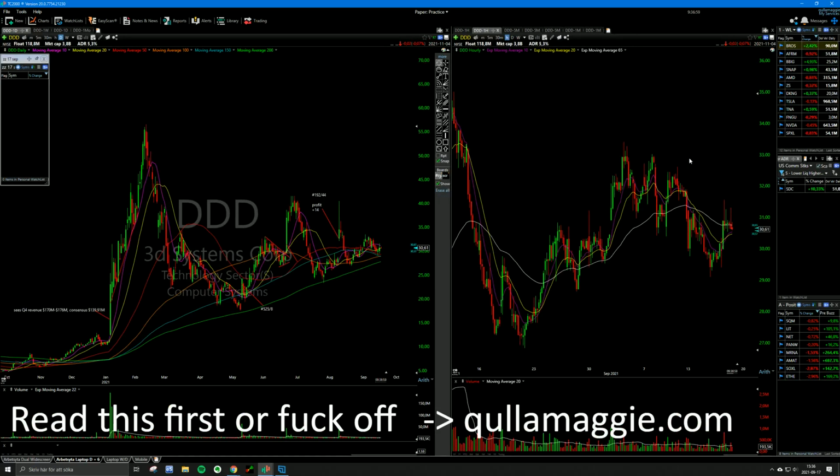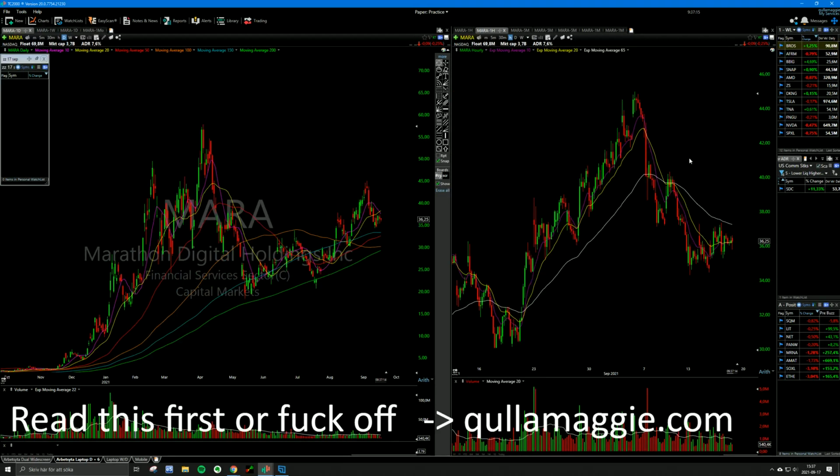DDD. So what's the setup here? This looks like the other one. It's just a random stock with a random chart. Where's your edge? Now MARA is something else. This thing actually has momentum. It's actually in a flag. It's actually a momentum stock. Here you actually have some kind of an edge.